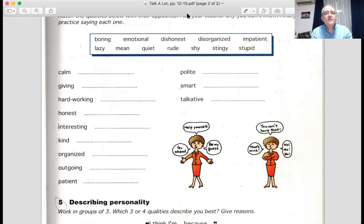Outgoing is, oh, what would outgoing be? I think outgoing would be shy, okay? Outgoing means you're very active and you like to talk to people. Patient, the opposite would be impatient. Im means not patient. Polite, opposite would be rude. Smart, the opposite would be stupid. And talkative, the opposite would be quiet.